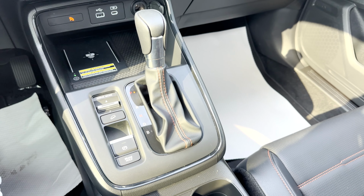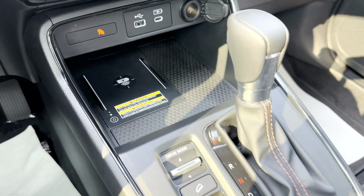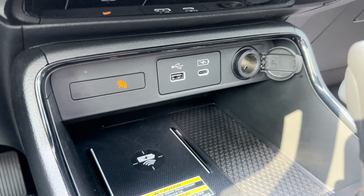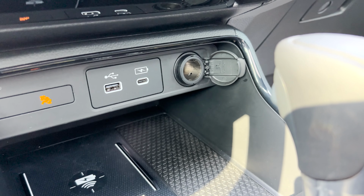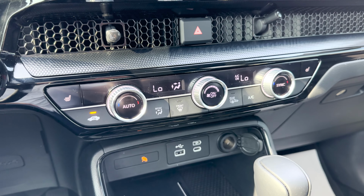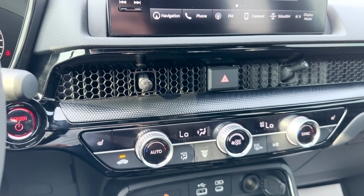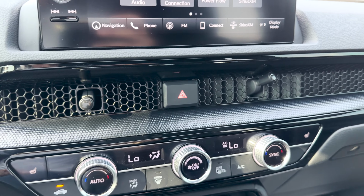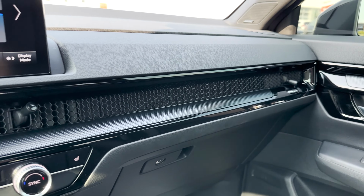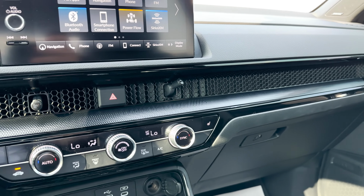Even the shifter is wrapped in leather and has orange stitching, and in front of this is more space, plus you've got a wireless charging area, and right above that will be more USB ports and another 12-volt outlet. Then are the usual temperature controls with the front heated seat buttons as well. And there's more of this honeycomb venting that continues across to the passenger side, and these are way better because they're just out of the way compared to like those traditional bulky vents.